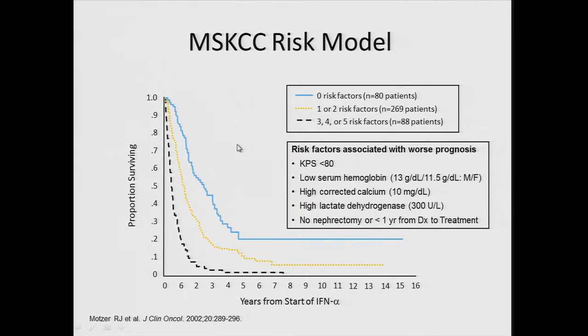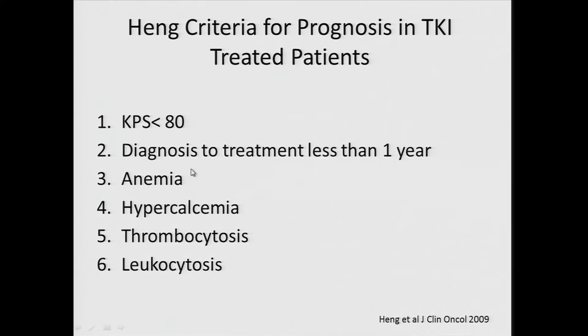And using these, they were able to actually categorize people into people whose survival ended up being somewhat better, which is in the blue line here, or somewhat worse, is what we see in the black line. And this provided us some guidance in some of the clinical trial designs. And then there was a slightly newer one, which was then generated out of a population of patients who had actually been on these targeted therapies. It changed a little bit.